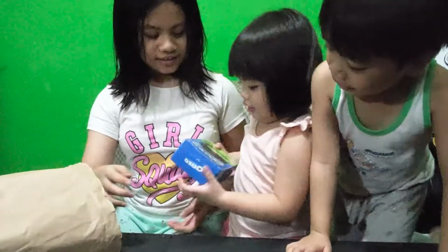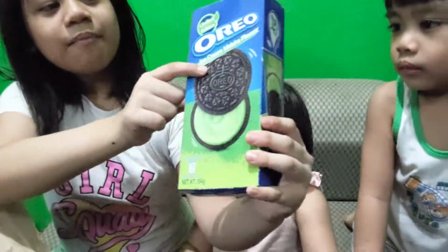Go first. Youngest first. Okay, what is that? We got... Oh, this is a limited edition. It says it's limited edition. Ice cream matcha flavor. Ooh, okay. Here's our first one.